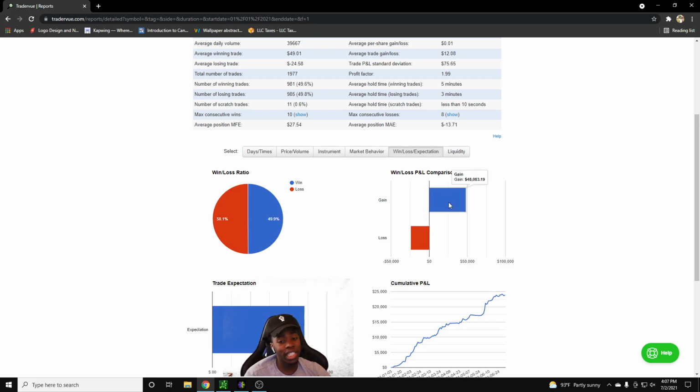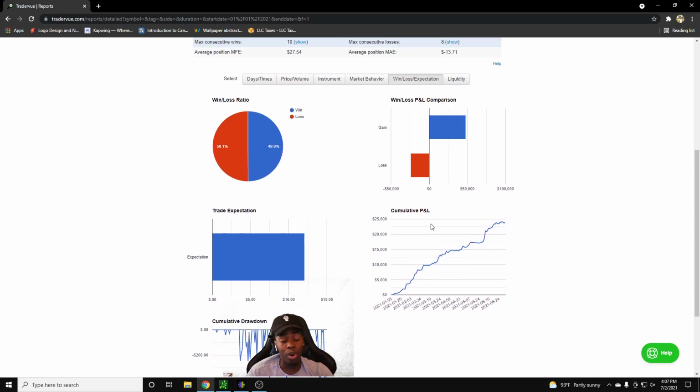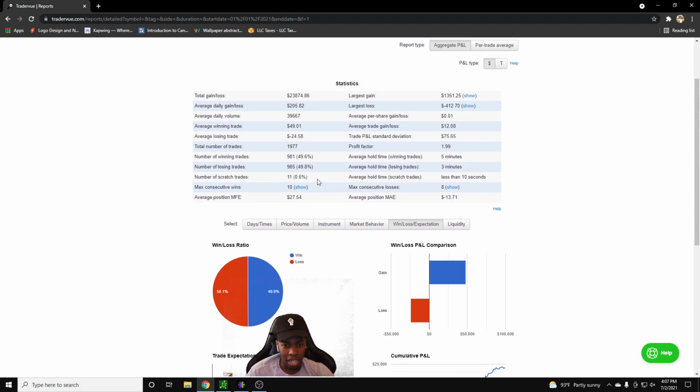So I got to find ways to even be better, man. How can I get to a 3-to-1 win-loss ratio, right? So I made 48,000 and lost 24. So how can I get to a 3-to-1, 4-to-1? There's people doing 6-to-1, right? They're having like one red day a month or every 3 months. So there's a lot of ways to be better, man. Stay encouraged. Know that it can be done.